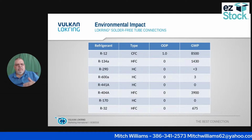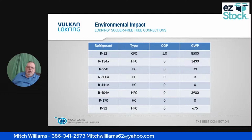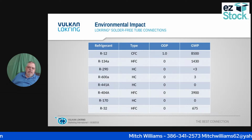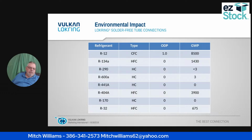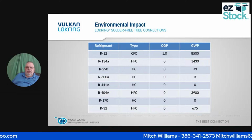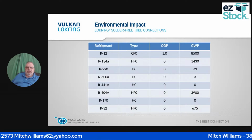Okay, here's kind of the layout of what they had talked about. R12, which is a CFC. The ozone depletion rating is 1. Then R134A is an HFC, a hydrofluorocarbon. Its ozone depletion was 0. Then you get to R600 on down. Once again, that's a hydrocarbon, and its ozone depletion rate is 0.